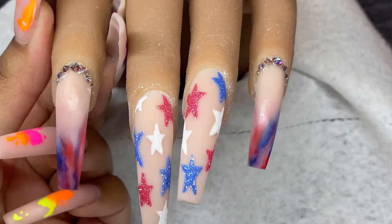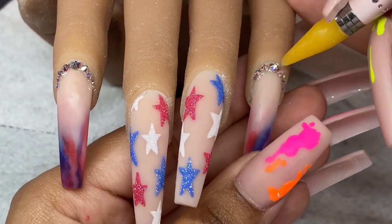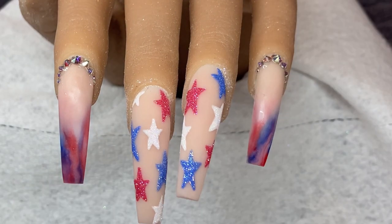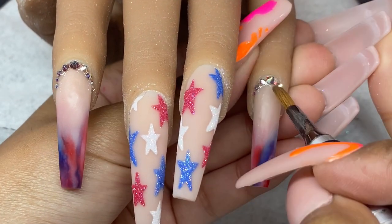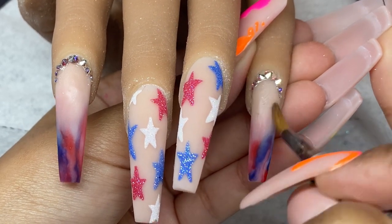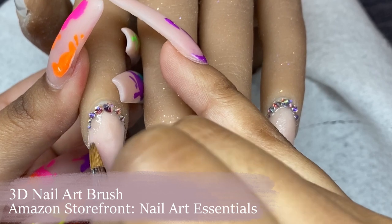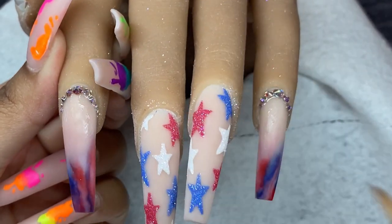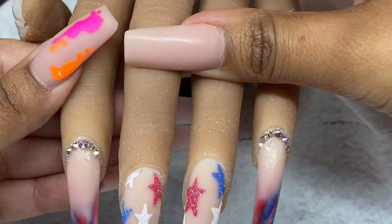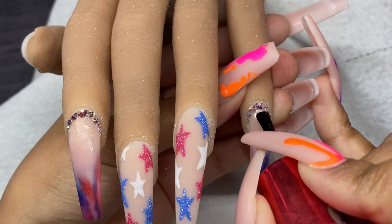So I'm going in and just making sure that they are placed where I want them to be. And of course I'm touching up the pinky as well to make sure that it is placed correctly. Before I place it into the light, I am taking a 3D brush and just swiping down any excess. I don't want that area to be too bulky for when I apply my top coat. Place that in the light for a full minute, the crystals will stay in place for the entire time.